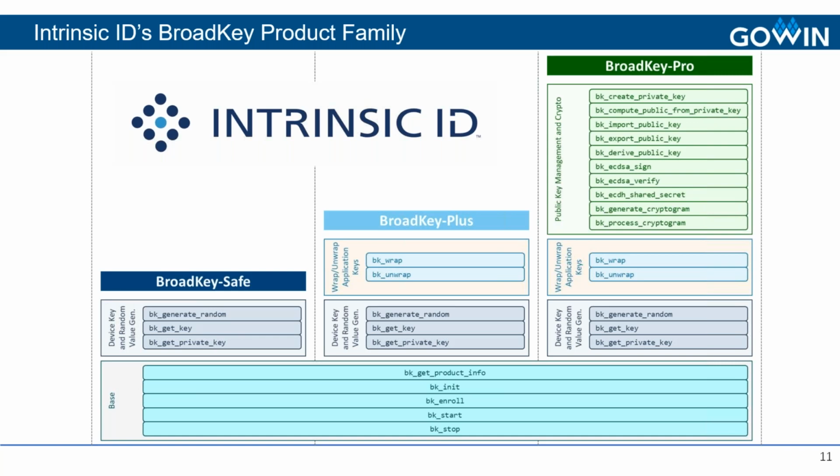The next one is BroadKey Plus, which adds the functionality to wrap and unwrap cryptographic keys on top of the BroadKey Safe functionality. And this means that you can now also store multiple keys in your device, also keys that come from the outside for a specific application, for example. You can wrap them or encrypt them with your PUF root key and then securely store them in non-volatile memory, because anything that has been encrypted with the PUF root key is safe because the PUF root key is not in non-volatile memory. So if you would copy the encrypted keys from one device to the next, you cannot decrypt them simply because the PUF root key is not present.